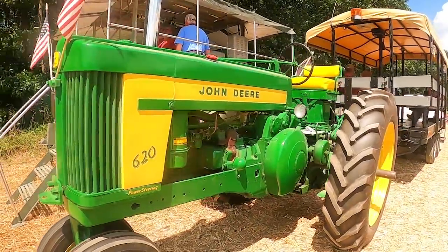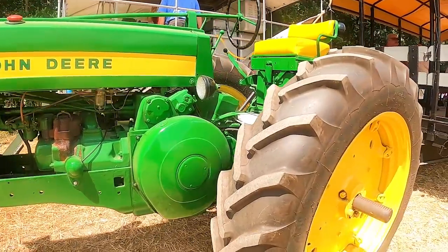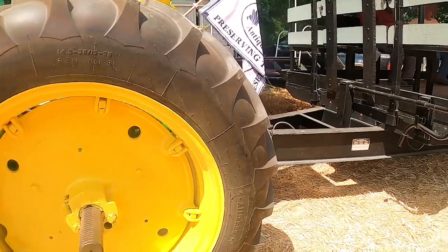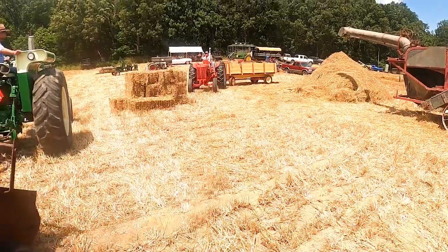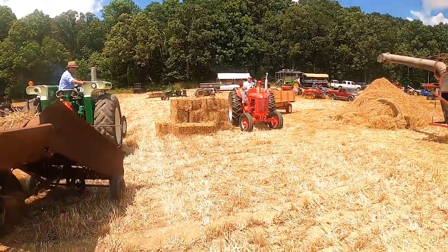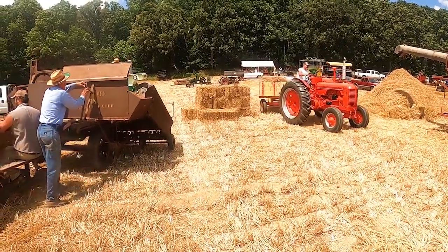This was kind of shot in haste, and it's not well organized, but what we're doing today is thrashing some wheat, and here they come in the wagon with the wheat bundles they got from the wheat binder. In the last video, you can see them binding up the wheat bundles, and they're going to bring them in and run them through this thrashing machine.